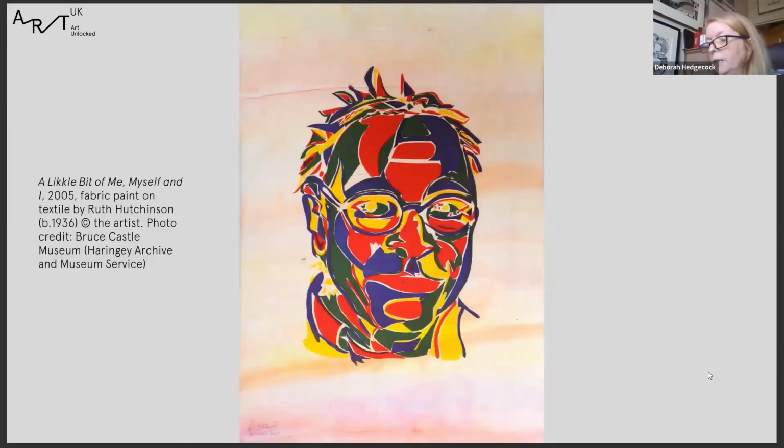Moving on to the last painting that I've chosen, and it's one of the more recent acquisitions that we have amongst our collections at Bruce Castle. It's a self-portrait by a true friend of Bruce Castle called Ruth Hutchinson. It's a self-portrait, and what the title suggests, a little bit of me, myself and I. As it suggests, it's all about Ruth. And here's what she actually had to say about it and herself. And this is what Ruth said.